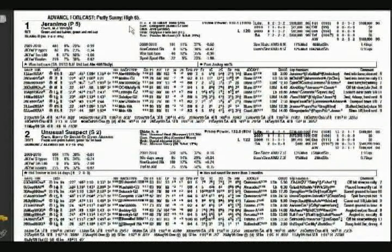Look, Brisnet is nice enough to give you the advanced forecast. The first column, date and track of their last race. Santa Anita, Hollywood, Oak Tree at Santa Anita, Keeneland. Second column is distance and surface. A means artificial, 6 1/2 furlongs.